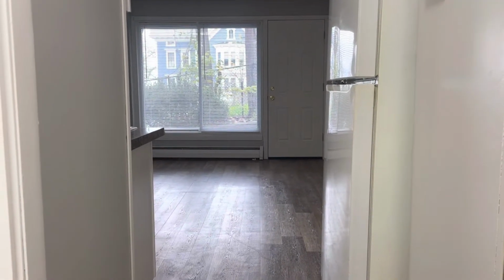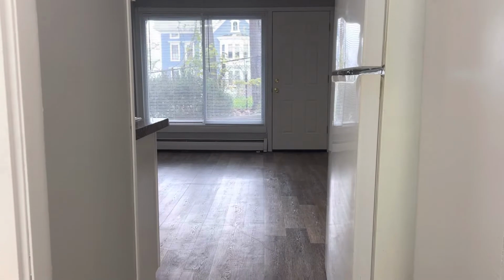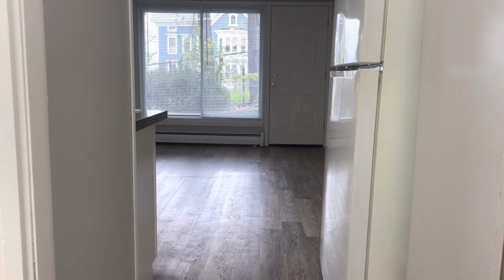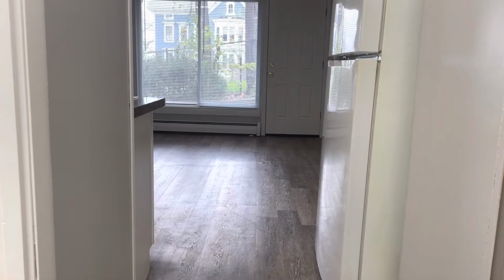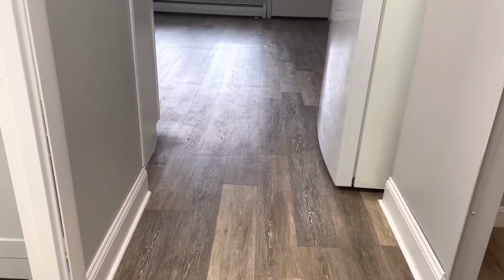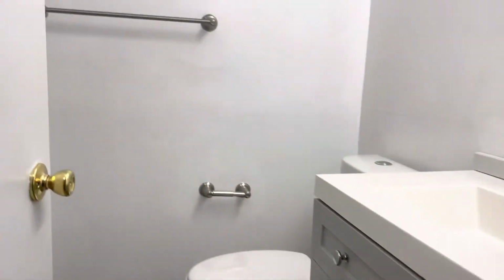We're here at 575 North Main Street, Unit 203, Fall River, Massachusetts. It's a second floor studio apartment for rent. Start our video tour right when you walk in. Newly renovated throughout. Beautiful flooring. Extra storage space here. To my left, the bathroom.